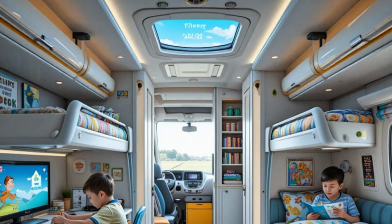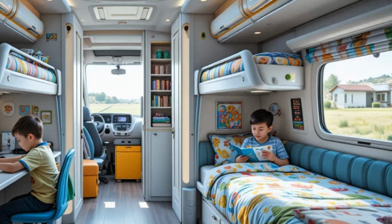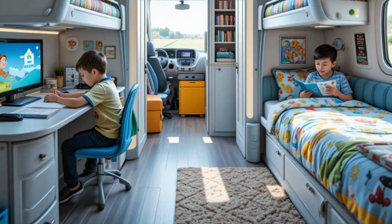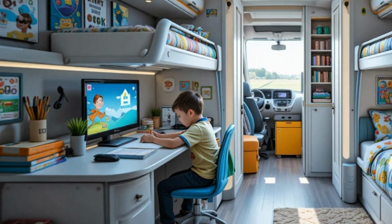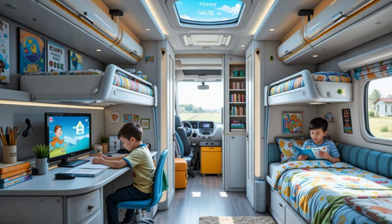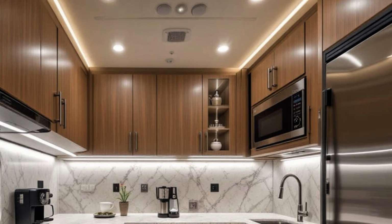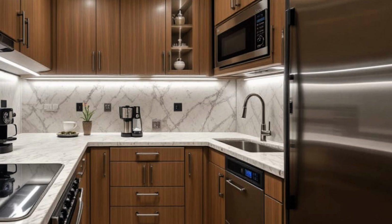Step inside and the transformation is astonishing. What begins as a truck exterior unfolds into a 3-level luxury residence on wheels. The front cabin is driver-focused, featuring a digital cockpit with holographic displays, AI-assisted navigation, and adaptive controls for a stress-free driving experience. Leather seating with massage functions and panoramic visibility make even the longest hauls comfortable for the driver and co-pilot.